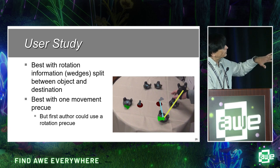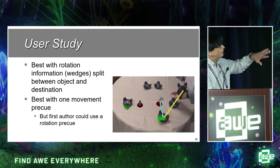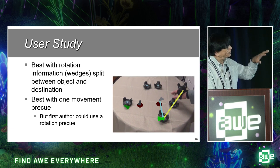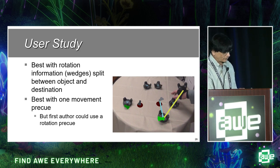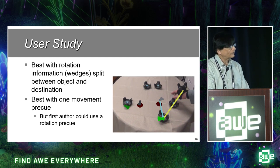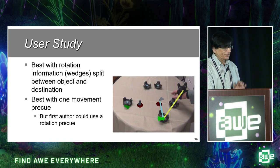But the moral of the story over here was this ended up being best when the rotation information, those wedges, was split between the object and the destination, which is what you're seeing over here. Green wedge on the object about to be moved, and a gray wedge on the destination. Now, it was also best with only one movement precue. So what's a movement precue? And now it gets a little tricky, okay?